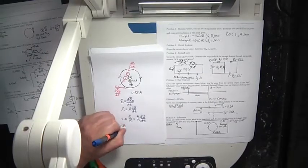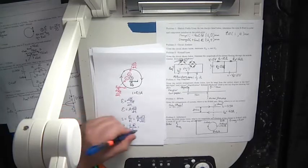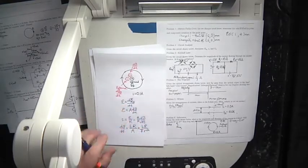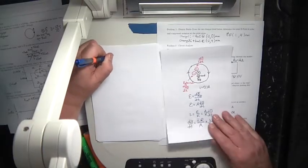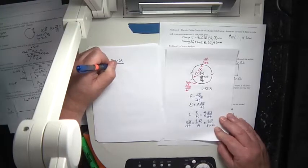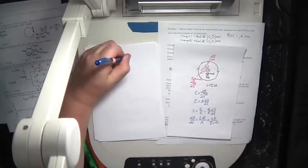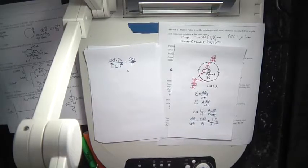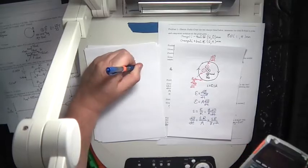So dB/dt is IR over A. This big R is the resistance. Area is pi little r squared. So this becomes I, 0.1. The resistance is 2. And then pi little r is also 0.1. So this becomes 20 over pi. And that is 6.37 Tesla per second.